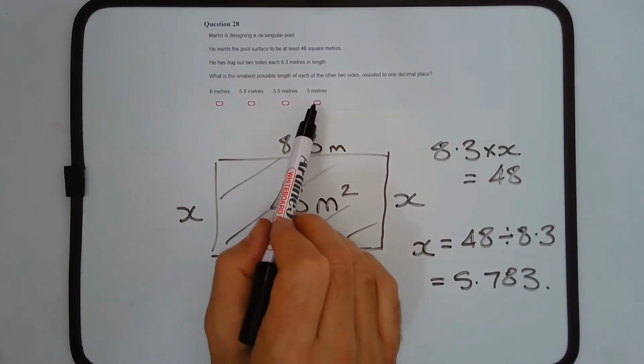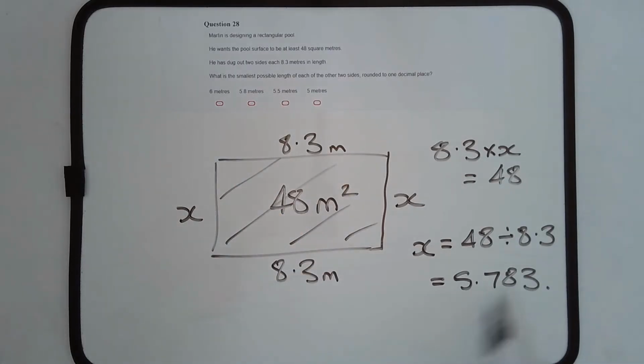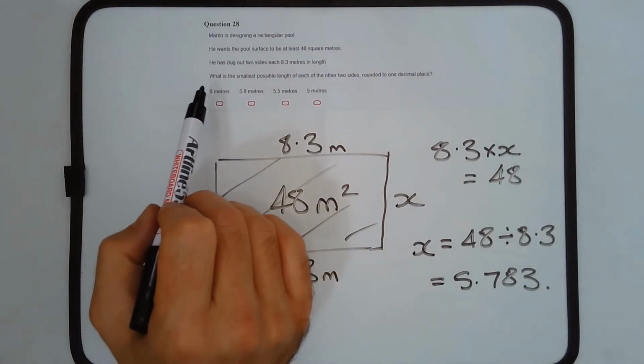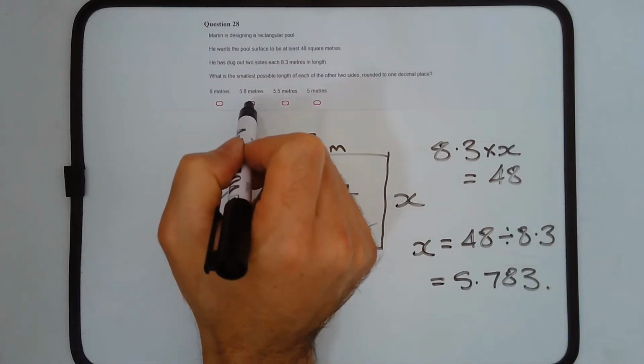So it can't be this option here, that's 5 meters, that's less than 5.783. Can't be 5.5 meters, because that's still less than 5.783. It could be either 5.8 meters or 6 meters, but the question is asking for the smallest possible length. So we need an option that is as close as possible to 5.783, but above it. And the closest option is 5.8 meters. So this is the correct answer.